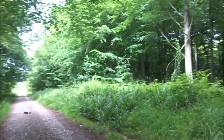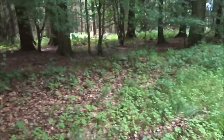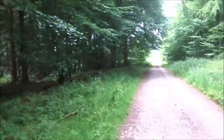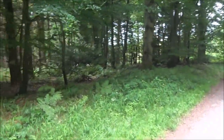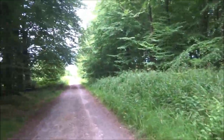Yeah, it's a big wood though, isn't it? A plantation. There's evidence of a wall that ran along there once. See, like I said, this wood has got a history. A mining history. And further back in time before that, there would have been something going on here.